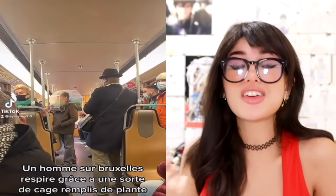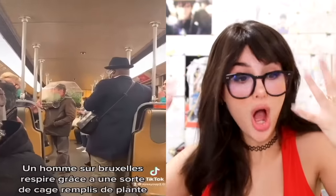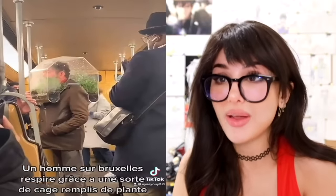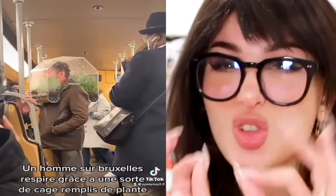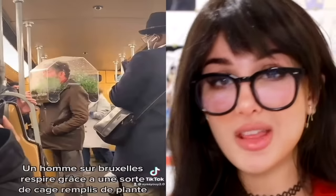That's pretty wild. My dude on the train, breathing the freshest air imaginable. He got like a biome on his head, living in a whole other world with plants growing out of it. They making that nice, crisp oxygen. My dude living in 3020, breathing better than the rest of us. Some people rather do this than wear a mask.